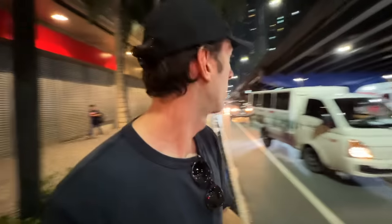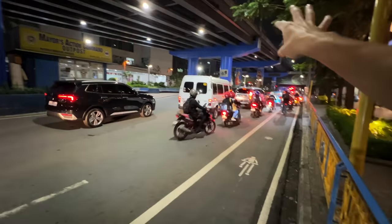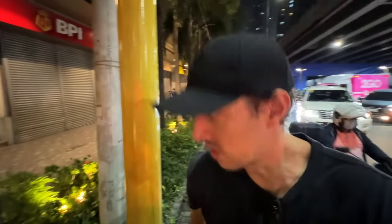What is going on right now? Oh my god. No idea how I'm supposed to cross. I wasn't supposed to have crossed here. I was supposed to have crossed over there. A little tricky. But these metal fences aren't too high, so I should just be able to step over it like this. Not easily done.